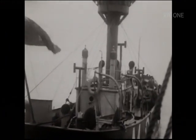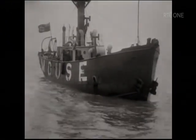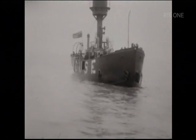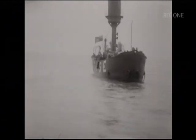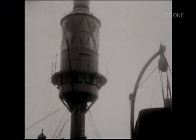You are totally at the mercy of the forces of nature. Your lightship is immovable. It doesn't have a means of propulsion. And there was nothing you could do if something was in your way to prevent it from hitting you. Sometimes in peacetime, great vessels of the sea would cut a lightship in half by accident. But during wartime, it was mines. And there was very little that lightship keepers could do if a mine came in their direction.